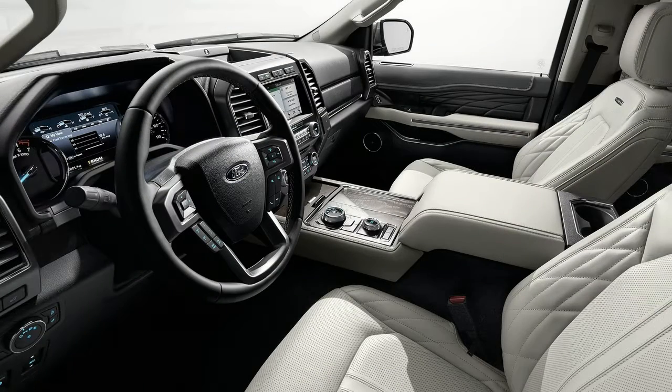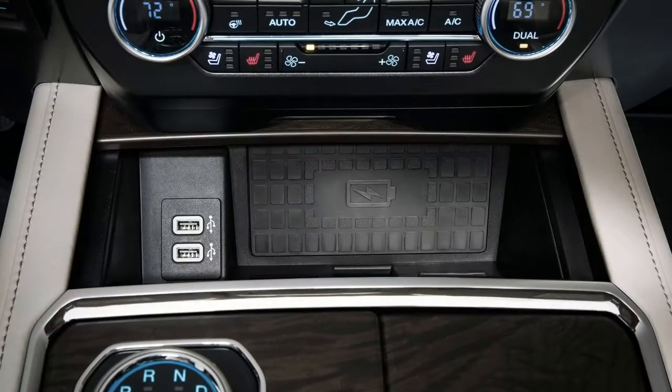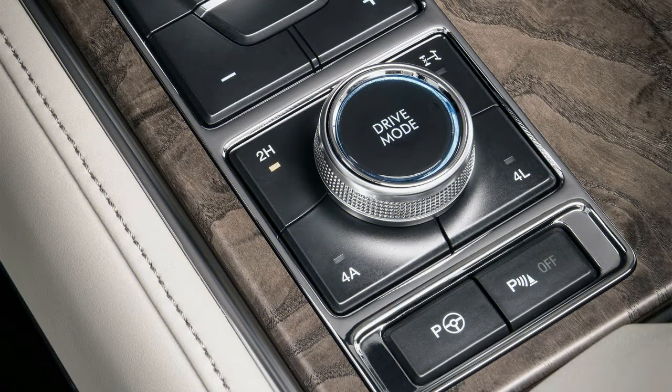Safety. The NHTSA and the IIHS haven't crash tested the 2018 Expedition. Active safety features and driver aids such as automatic emergency braking, forward collision warning, adaptive cruise control, lane departure warning, and lane keeping assist are available.